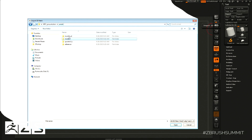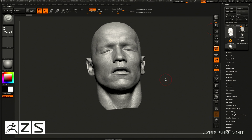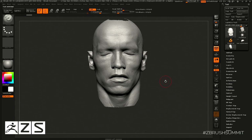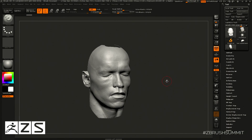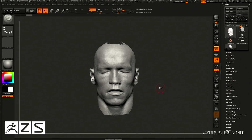So I've got some reference scans. What we got is a scan of a mold that they did for the 1984 film. Not sure where this was used in the film, but we got this one. A lot of times when you do actors or digidoubles nowadays, you get some sort of scan or at least a reference model. So this was the one we got.